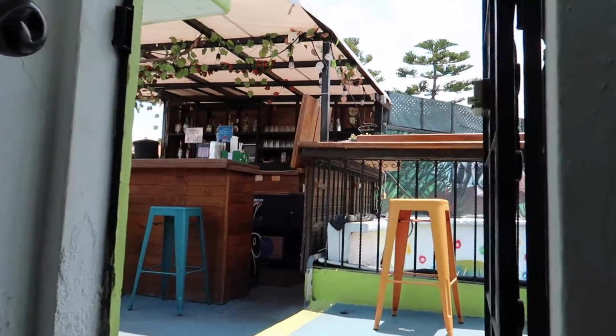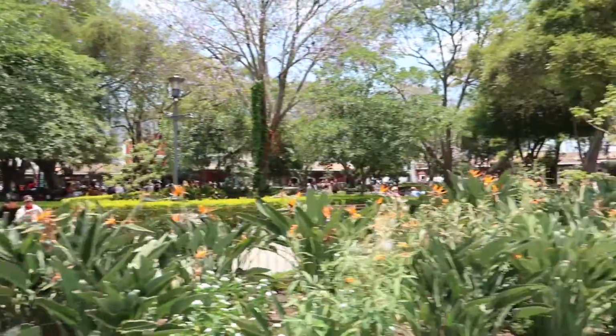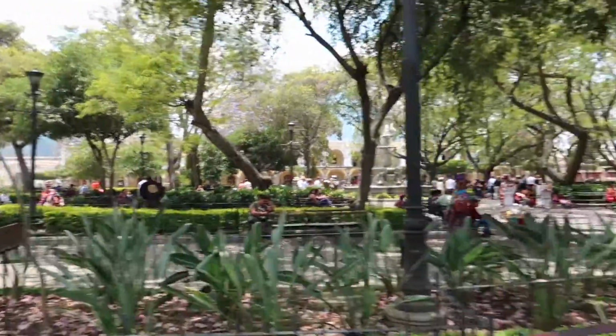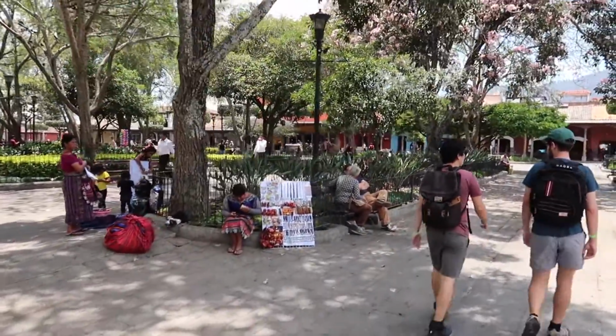This is the upstairs bar that overlooks the pool. So we've left the hostel, and now we're heading to an overview of the city, I think, Cerro de la Maria. Our hostel is pretty much on the other side of Parque Central, Antigua, Guatemala. And we're just walking around Antigua.